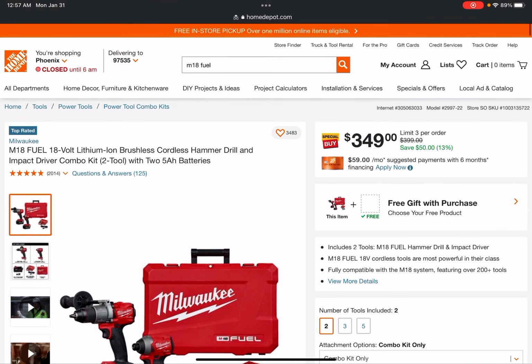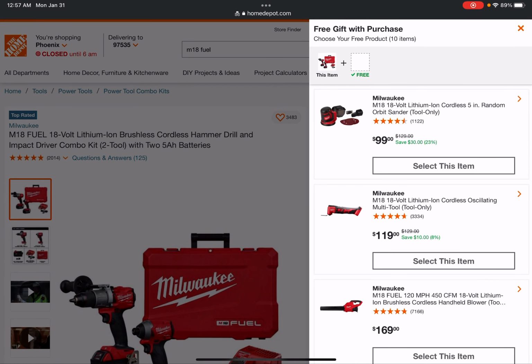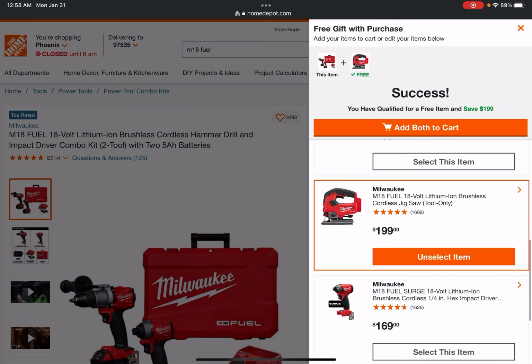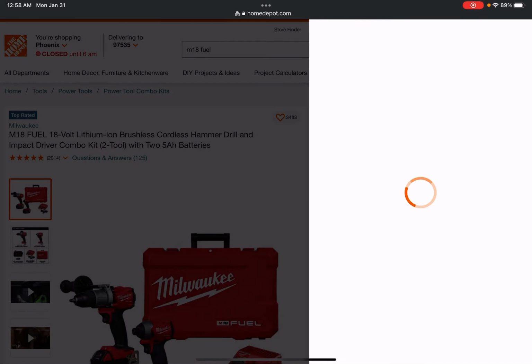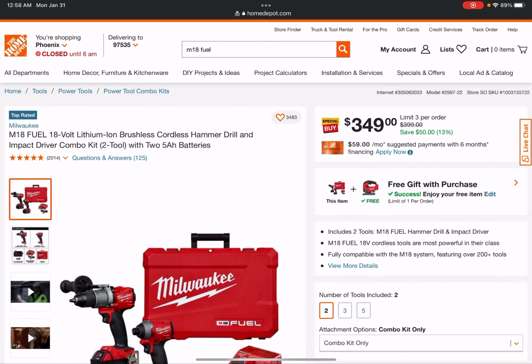Go ahead and get in there, and you get to choose your BOGO tool. Let's say, I don't know, the jigsaw, right? It's the most expensive tool on the list, along with the router as well. It brings that M18 fuel combo kit down to $226 shipped to your house. I don't think that's an all-time low, but damn it, that's a pretty damn good price. So, again, shout out to Llama Llama for that.